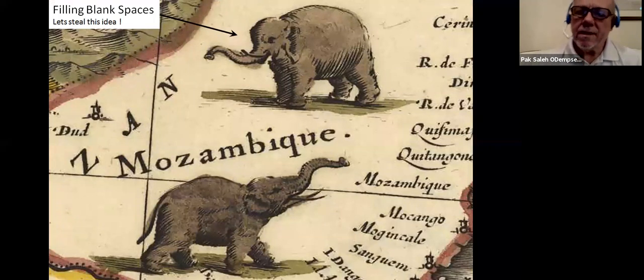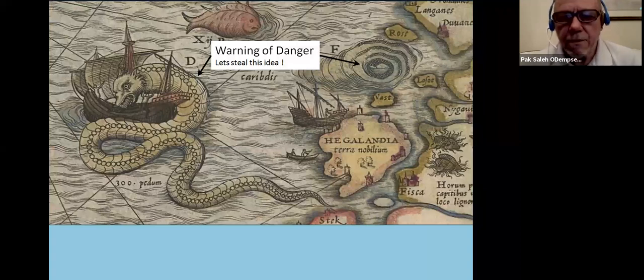Here's another example of an early map where you have a sea serpent here. The sea serpent is actually feasting on some sailors. The seamen, he likes to eat the seamen. And there's a whirlpool over here, so they're warning of danger by drawing a whirlpool. And there's other decorations around the place.